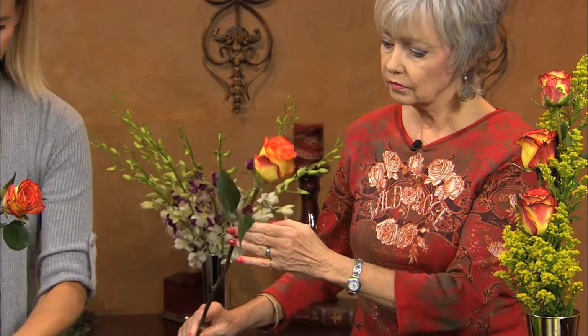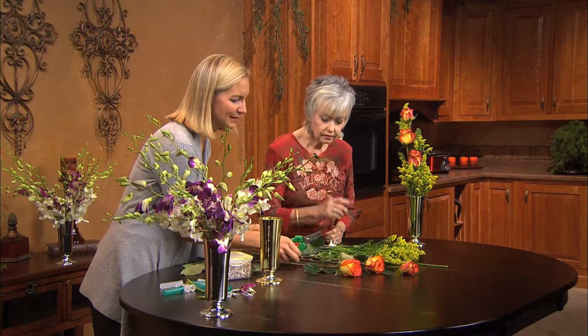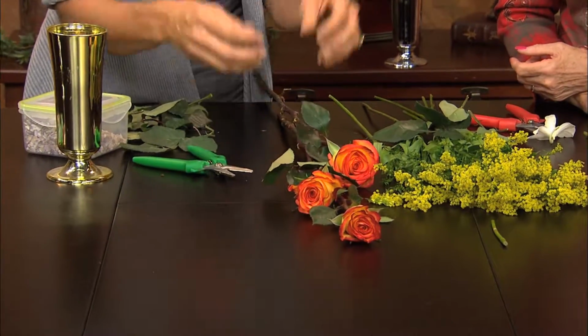Okay. So those are our 3 roses, and they're in various stages of opening. And how we do this is we actually lay them down on the table to get our design. That way we can just see it and not have to sit there and try to juggle it.